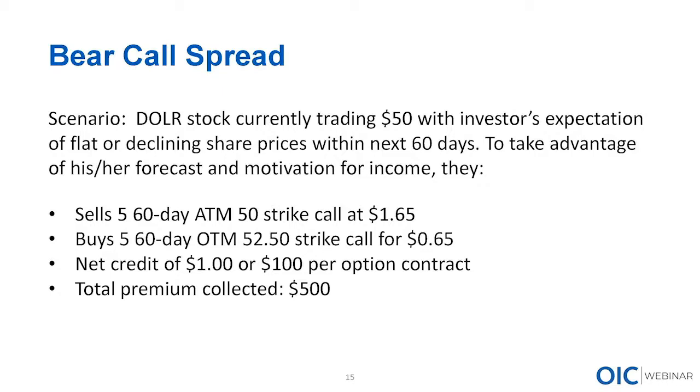Because we want some upside protection just in case our forecast is wrong, right? We can't always be right. As I tell my wife often, I can't always be right, and for the times that we're going to be wrong, we want some protection just in case that happens. So we're going to sell the 52.5 call. I'm sorry, we're going to buy the 52.5 call. That's going to cost us 65 cents.